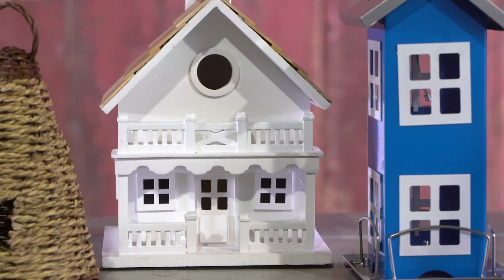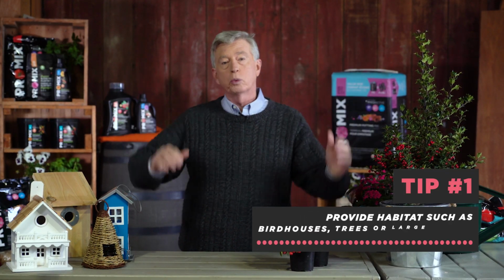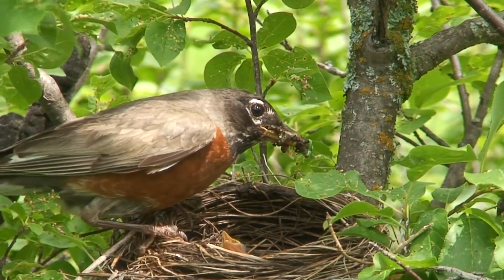Habitat simply means a place for them to set up shop. And of course, birdhouses do the job very nicely, as do large shrubs and trees where many birds will come in, build their own nest, and have a family in your yard.